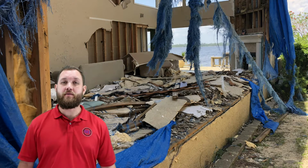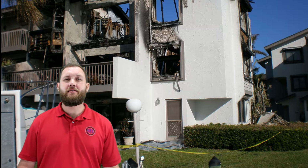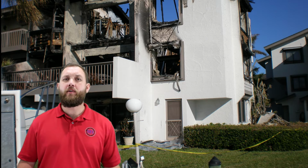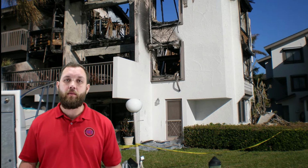This is another picture of suction forces during Hurricane Michael that took out a wall in a residential building in Panama City. This is a picture of a fire that happened in a multifamily structure. Typically in fire jobs, we're asked to come in, document the damage, and develop repair drawings to get the structure back to a pre-loss condition. So this picture illustrates a project that I'm actually working on right now.